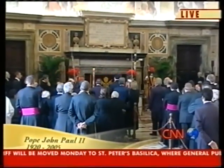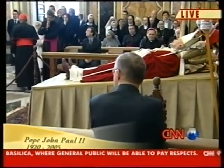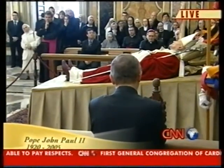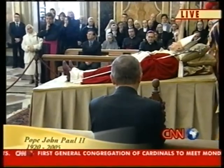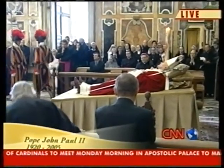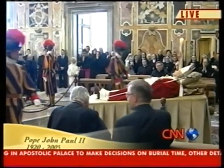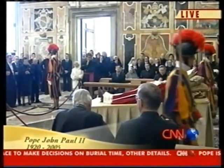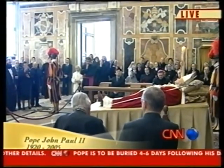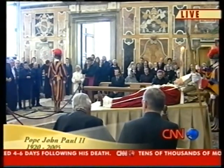Certainly the leaders of the Roman Catholic Church are going to be converging on Rome and Vatican City during this process. The papal funeral likely to be held on Wednesday. The Pope's wishes for his burial have not been announced, may not be for some time, but he, of course, would possibly be buried right in St. Peter's. You see the Swiss guards there in their colorful uniforms. Part of the history, the heritage, if you will, of the Vatican.